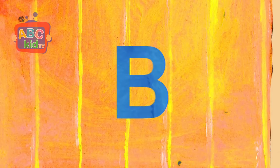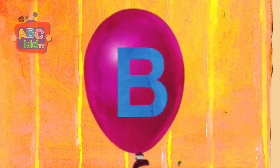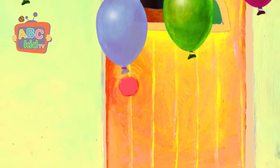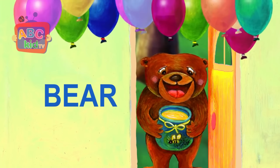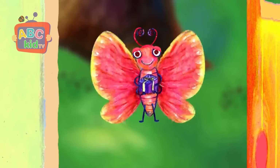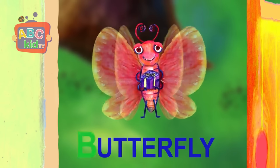Next comes the letter B. B is for balloon. Oh, look. Somebody is knocking at the door. Who is it? It's a bear. Bear starts with B. There's somebody else. Who can it be? This time it's a butterfly. Butterfly also starts with B.